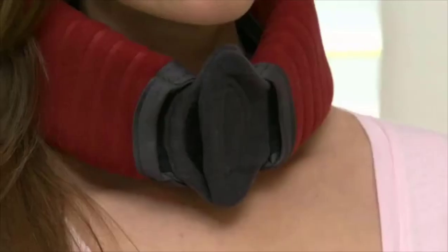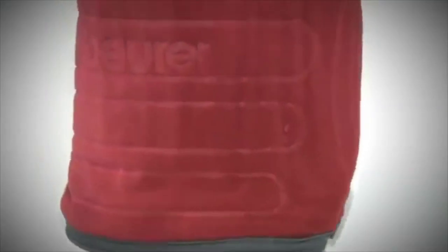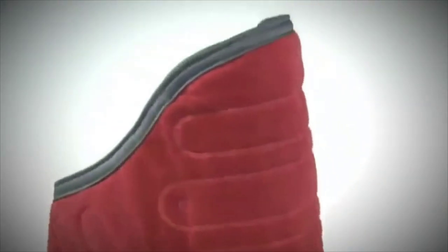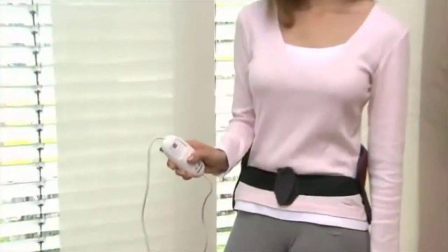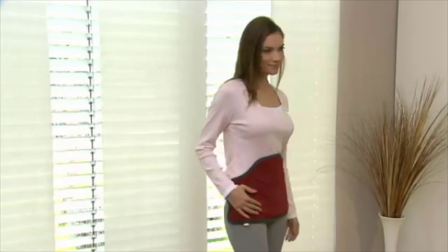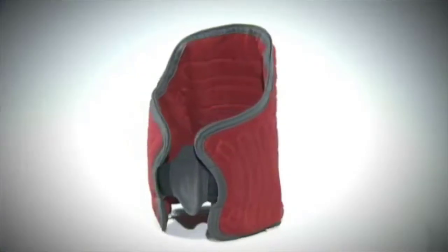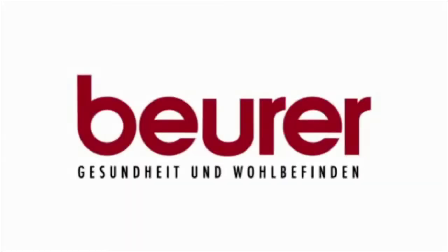The heating pad is made from breathable velours, and thanks to its detachable power card, it can be washed at 40 degrees. The automatic switch-off function and the BSS overheating protection ensure your safety. Warmth that's good for you. The multifunctional Easy Fix heating pad from Beurer.